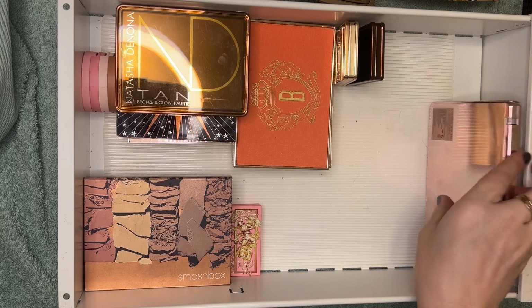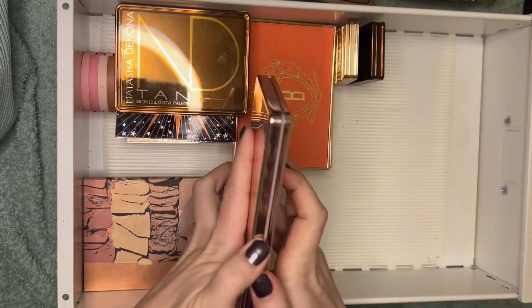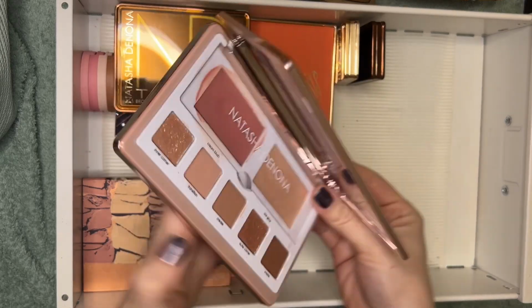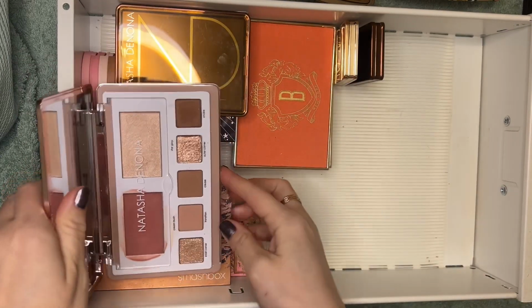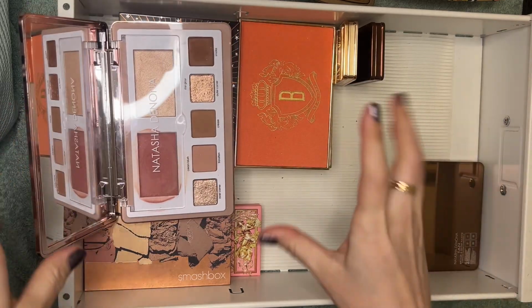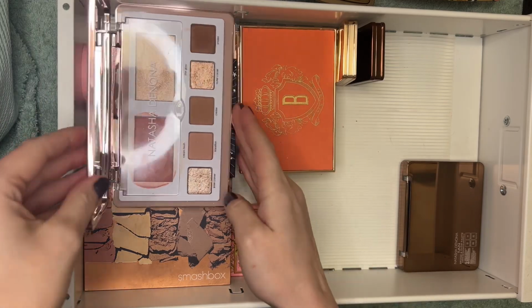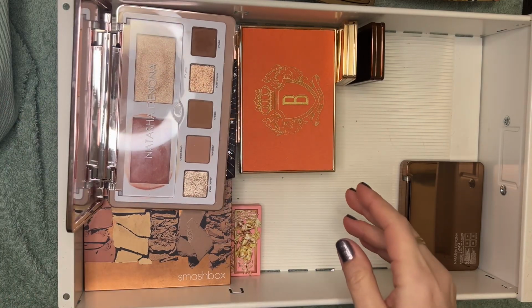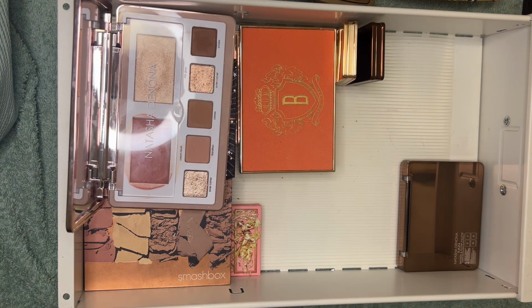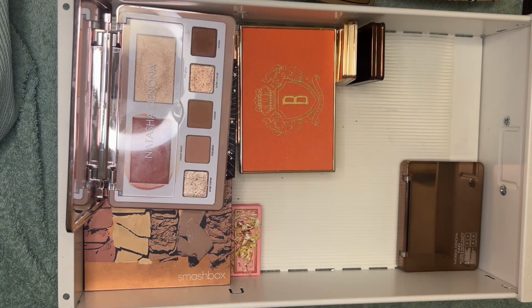And then lastly, I have the Natasha Denona Glam Face Palette in Light. It's probably not a new release anymore, but when I'm filming this, the Hyper Natural Face Palette literally just launched. I highly debated with that one because, I'm gonna go on a little bit of a tangent, at first I was like, no, instant no, do not like it. And then I saw people talking about it and I was like, oh, okay, maybe it's good.